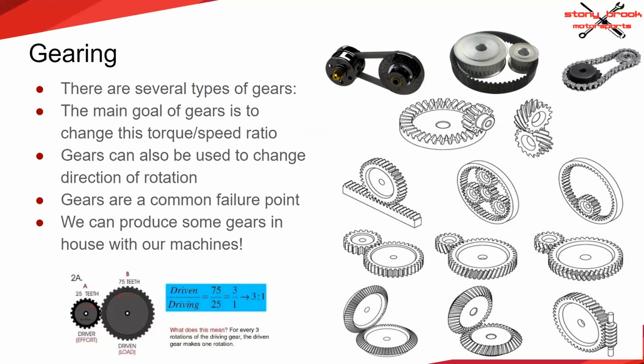So with this accuracy and this manufacturing capability, we're able to make these gears on our own, and we can make whatever gear we want. You know, we don't really have to go to a manufacturer and say, hey, can you make this gear, because we'll make it ourselves. It's pretty interesting.